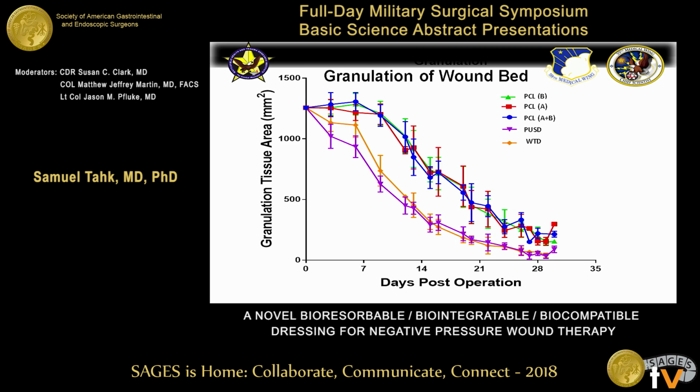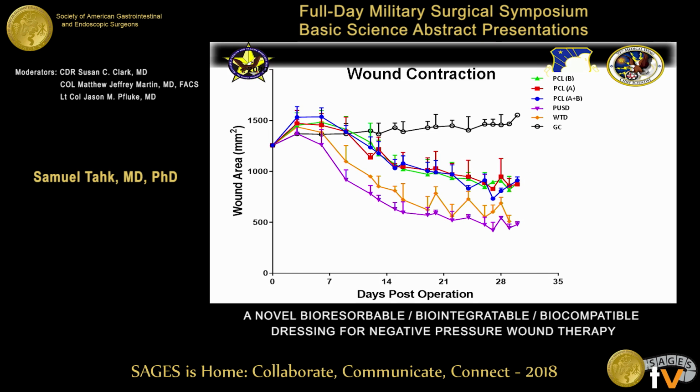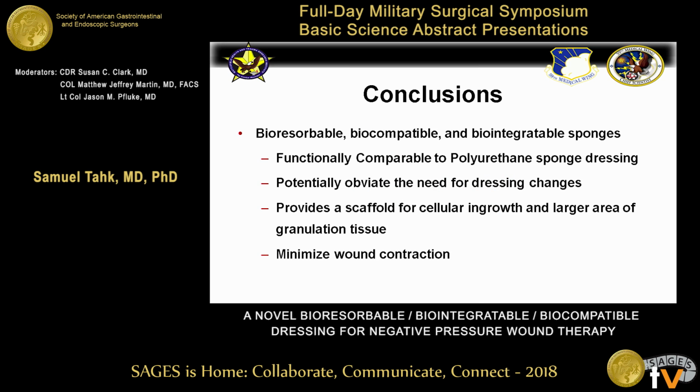As mentioned before, the area of granulation tissue is increased significantly, which provides a better area for skin grafting, as well as less contraction. So overall, less wound contraction and more surface area for skin grafting. So, conclusions: this is a bioresorbable, biocompatible, and biointegratable sponge dressing to bring negative pressure wound therapy to the next level, hopefully revolutionizing wound care. It's comparable to our current standard of care with polyurethane sponge.